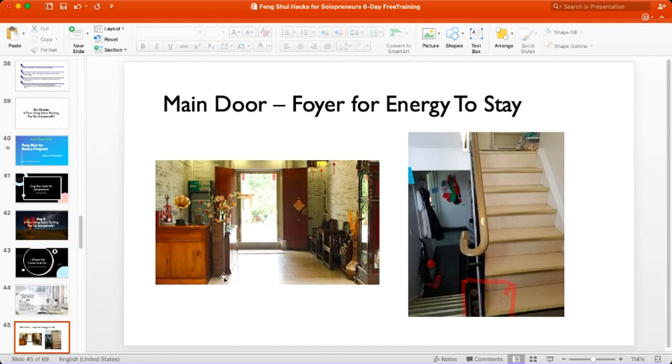For convenience, this is also good, so that you keep your shoes cabinet right here. You can sit here to change your shoes, put your umbrellas, put on your jacket when you go out, and keep all the clothing that might carry external germs right here, and don't bring it inside. So for hygiene and convenience, it's also good practice to have a foyer in front of the main door for the energy to stay. This also feels welcoming if you have guests, and it welcomes energies to come in and stay.